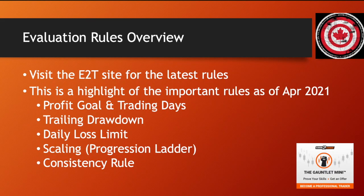So in terms of the evaluation rules, I encourage you to visit the Earn2Trade website for the latest rules. I don't think they've changed since I was with them mid-2020, but I don't want someone to go off my presentation and say, oh, the Canadian futures trader told me that the scaling plan was this and now it's changed to that. Always look to their site, obviously, for the correct rules. We're going to go through these in more detail, so I won't bother to read through them. Let's just get to it.